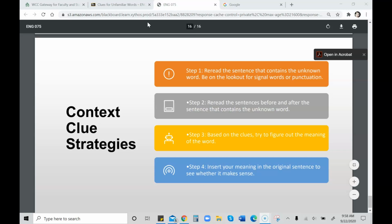So this is all about context clues. There are lots of other resources in this week's folder. I would encourage you to go through those, and we can talk about them in class as well.